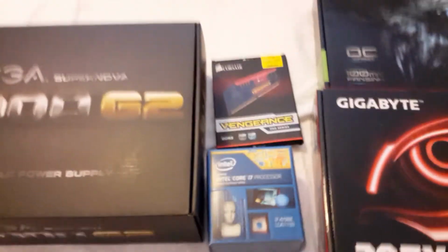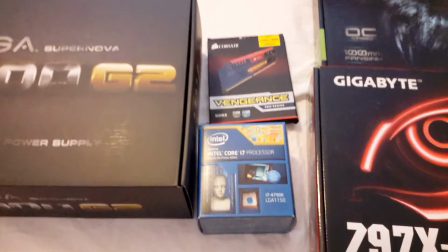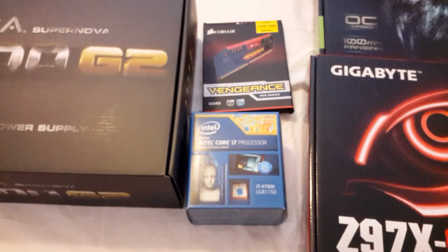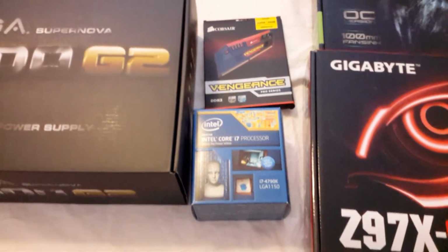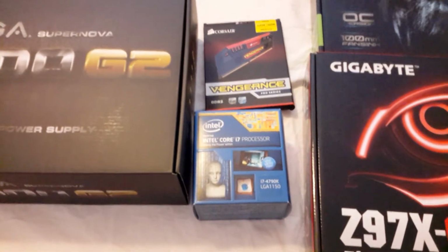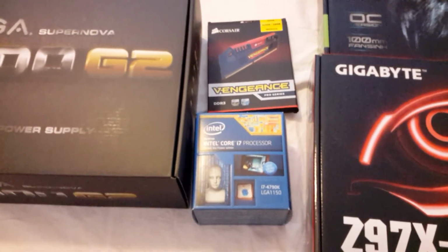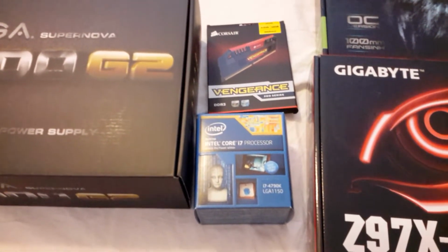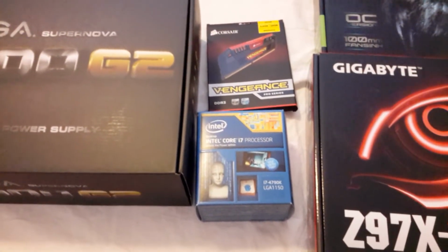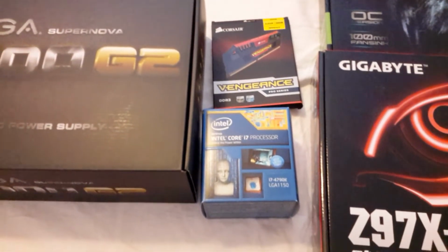For the parts, I was looking mainly for reliability and cost. I selected the Intel i7 4790K processor. This thing definitely has computing power, as you can see from the display on my monitor. It's only using, I think, about 16% CPU usage, so there's plenty of room to run two platforms, which is great.